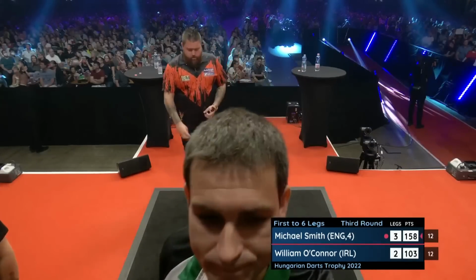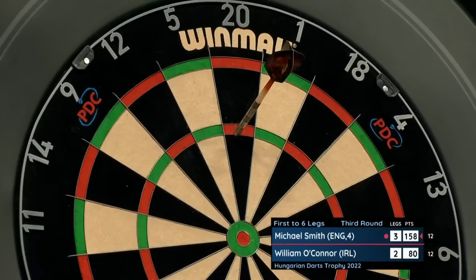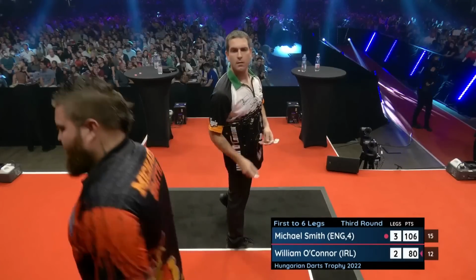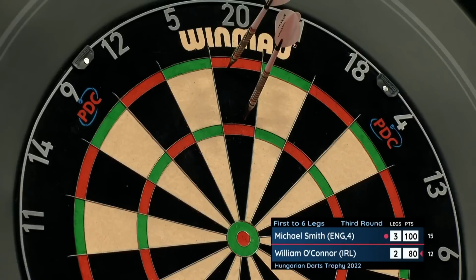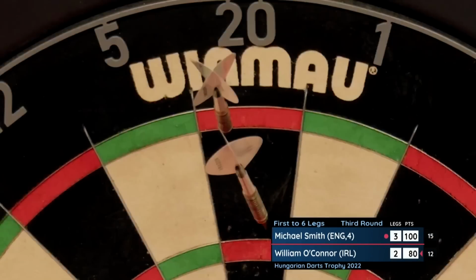Michael, you require... He is probably going to get a look at that 80, but he really wanted to be coming back looking at tops. 58. Yeah, Smith's gone off the boil here, but at the same time, Williams upped it. And with Michael Smith's average, you'd think he'd beaten Darryl Gurney 6-0. You're expecting something spectacular. It was 92.